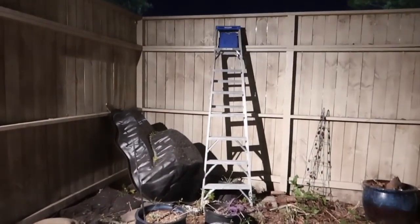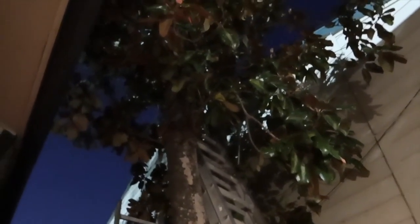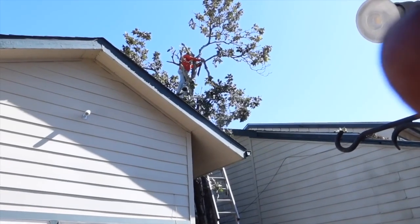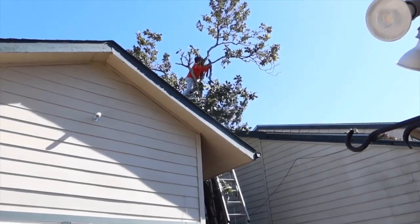And the guy actually left all of his ladders here because they're gonna come back tomorrow. And the tree that I'm actually waiting to get cut down is this one right here. This tree right here causes a lot of issues. As you can see, the leaves on it are green, but as they turn brown, they start falling and making such a huge mess to where it's hard for me to even barbecue out here. Look at that branch right there.